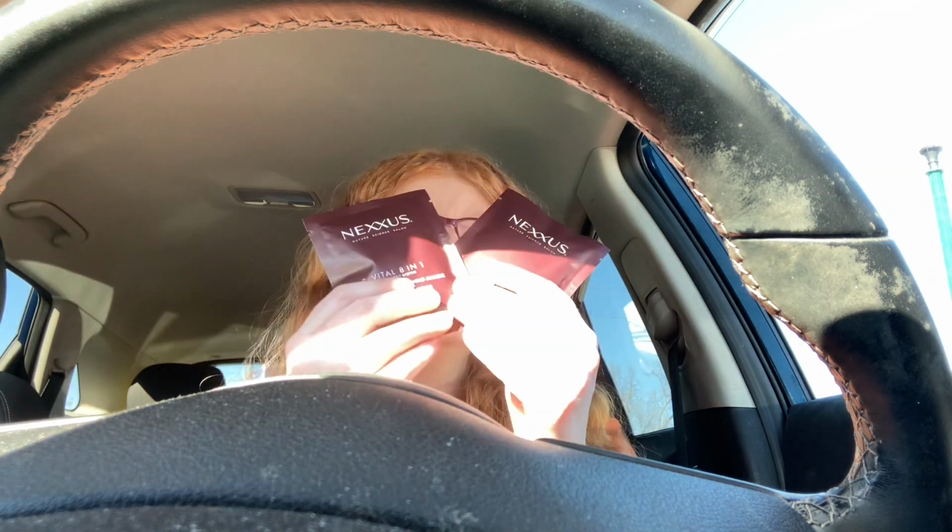Then I got two of the Vital 8-in-1 deep conditioning masks. Now, if you follow Crazy Deals and Steals, she said if you buy two of these, you should be able to use one of those $5 paper coupons. Well, it doesn't work because it excludes these. Now, it might, but at my store, it said it was invalid and wouldn't work.